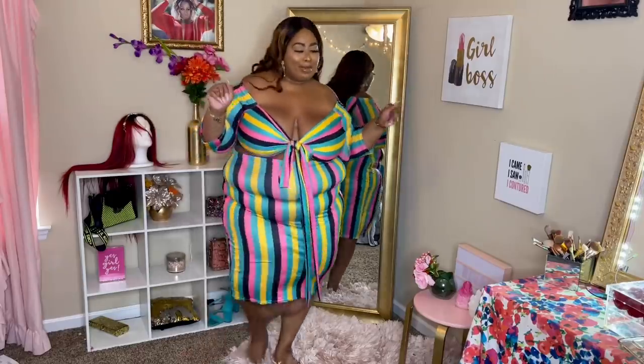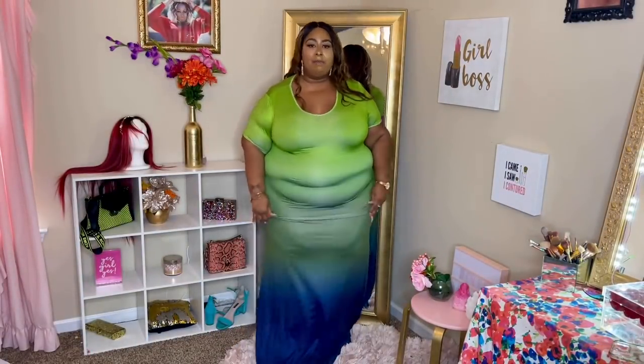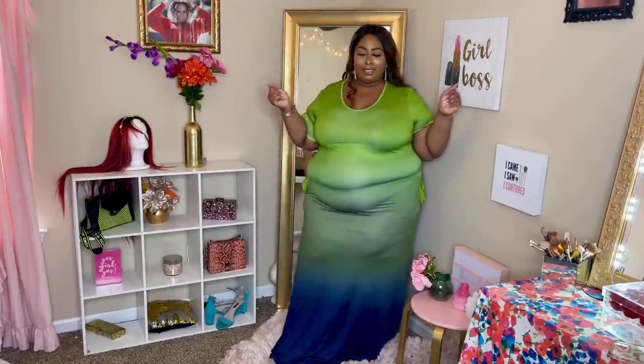Doing the most right now. Let me take this dress on. Now, baby, this is everything I imagined it would be. Like, I just knew this dress was going to be popping when I put this thing on. I got so excited. So, let's talk about the dress.